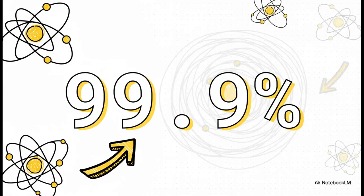So what fills that vast, vast space between the tiny nucleus and those distant electrons? The answer is nothing. Absolutely nothing. This was the mind-blowing takeaway from Rutherford's experiment. The atom is 99.9% empty space.